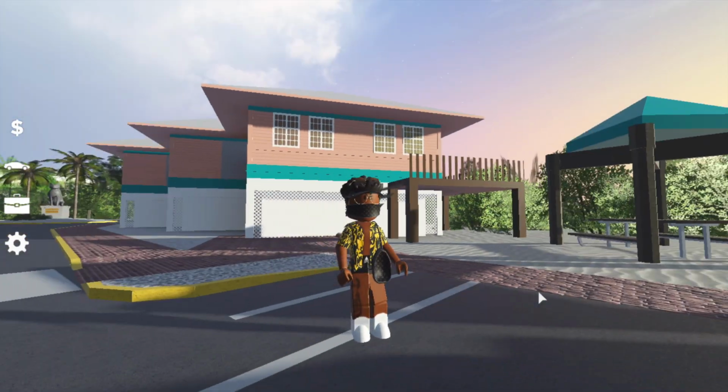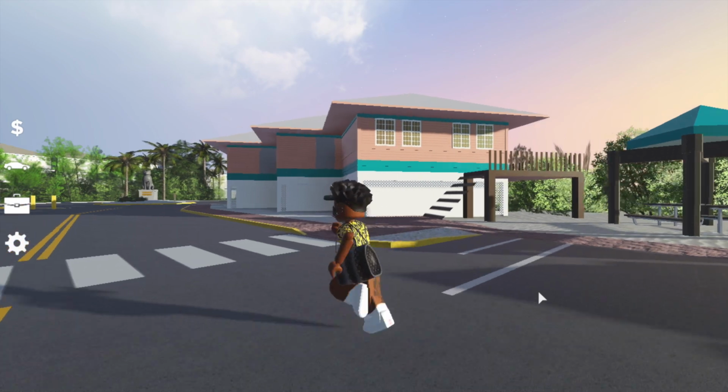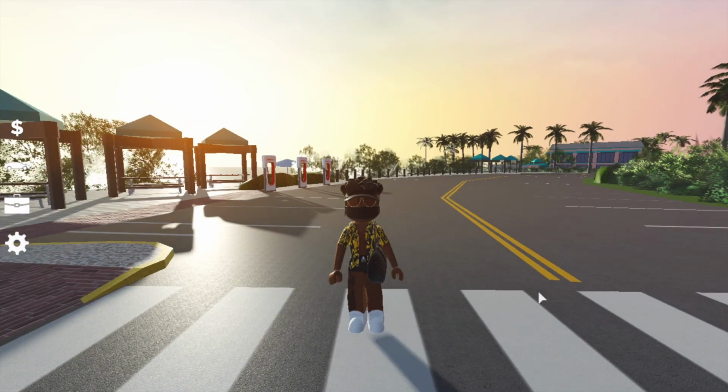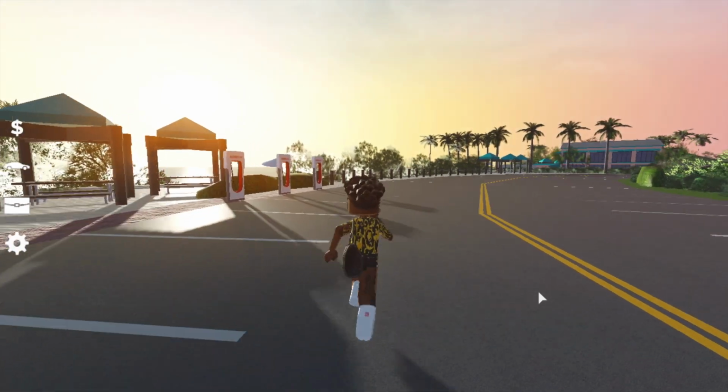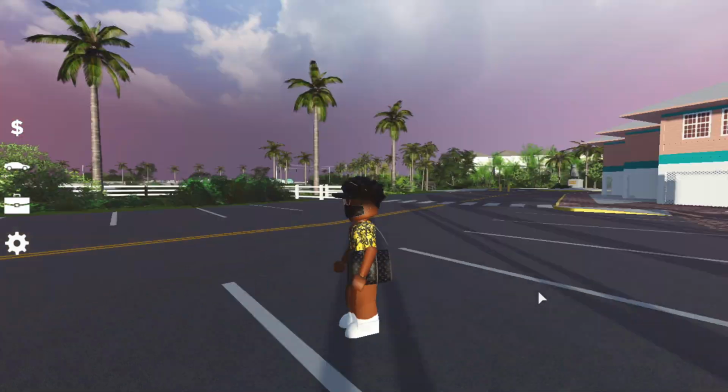Southwest Florida just released a new update. Okay, so we got a bunch of cars. I'm not exactly sure what just came out of the update. All I know is that it was a new update. I don't know what came, but I saw a bunch of cars and stuff. So yeah, let's go ahead and get to the dealership. We gotta get there quick.